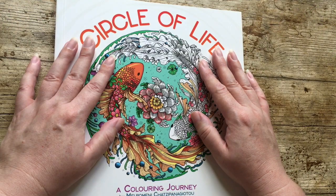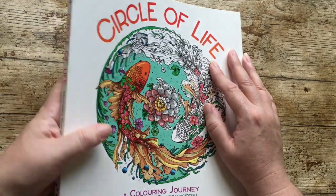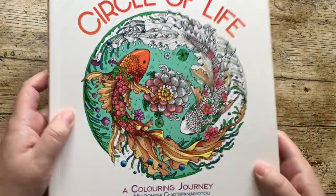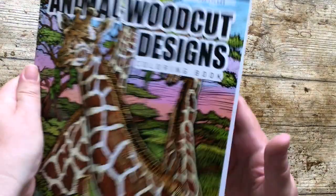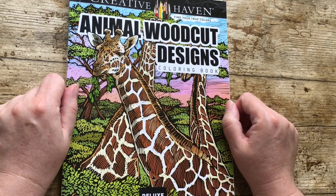What have we got next? Did you try any new colouring techniques? Ish. So I thought about this, and I can't say I particularly did. I mean, I've been trying to use more things in backgrounds, and you know, watercolour pencils I've tried a couple more times to use because I don't use them that often. But I've got this book, and I thought this does kind of count.